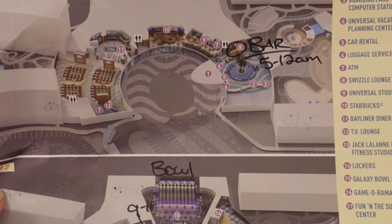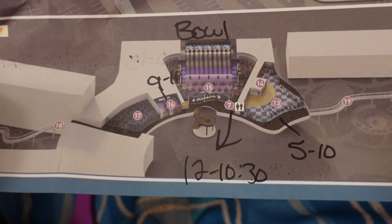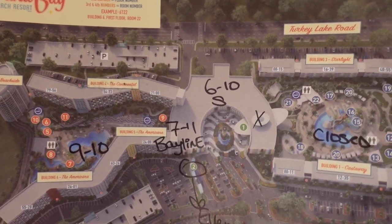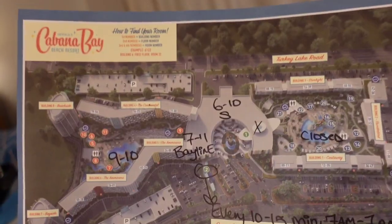The bar is open from 5 to midnight. There's a lot of stuff open past 10 and 11 p.m., which I do love. The pool is open from 9 a.m. to 10 p.m. The Bayline where you eat, the cafeteria, is open from 7 a.m. to 11 p.m. And even the Shakes is open from 1 or 2 a.m., which is awesome.